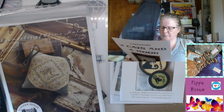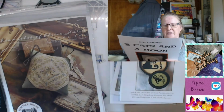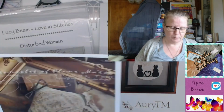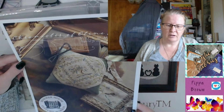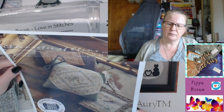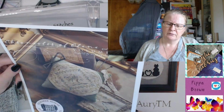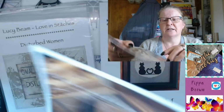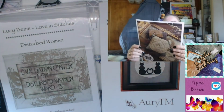28 count Twilight Blue by Weeks and DMC Threads. 3 colours on that. And it's 55 by 55. Not big. Another one on the card. This is Chronicles of Oline Marie, Volume 2, inspired by an 1844 Norwegian sampler, Summerhouse Stitchworks, and this is the kind of tree, the tree in the cushiony kind of thing and finished, and then I think the bird is an extra.